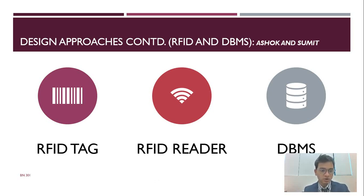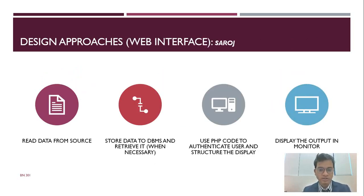The RFID reader covers a certain area, so that whenever we get the meat products with those RFID tags, they will be scanned through the RFID reader, and it will be inputted into the database system, where we are keeping all the records of the RFID tags, and tracking and monitoring all the data. Similarly, there is a web interface, which will be discussed by Saroj Adhikari. So I would like to invite him.